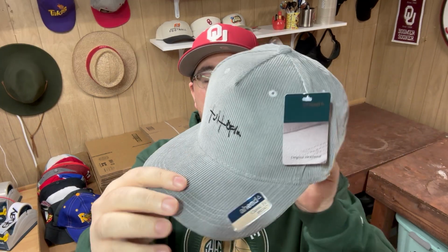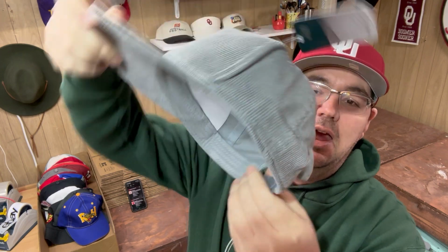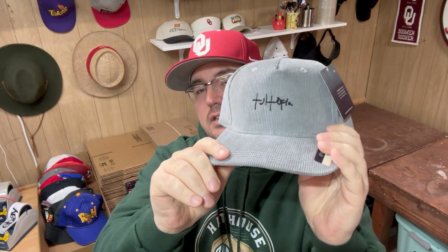I have another one. I don't know where I put it. It's somewhere. I'm going to have to list that one again. But the Tooltopia Travis Scott Rock the BOK corduroy hat with the tag still on it sold for 80 bucks. Really great sale right here.